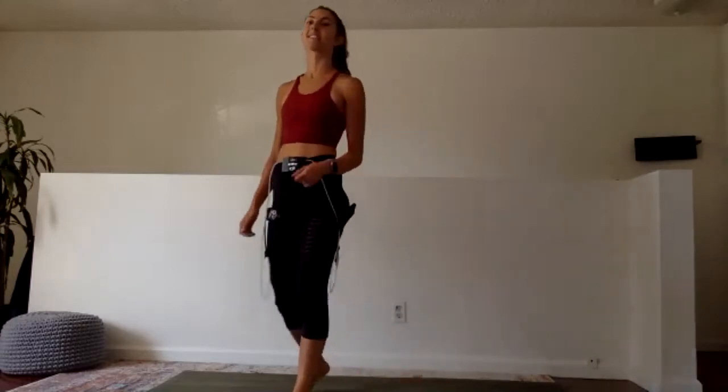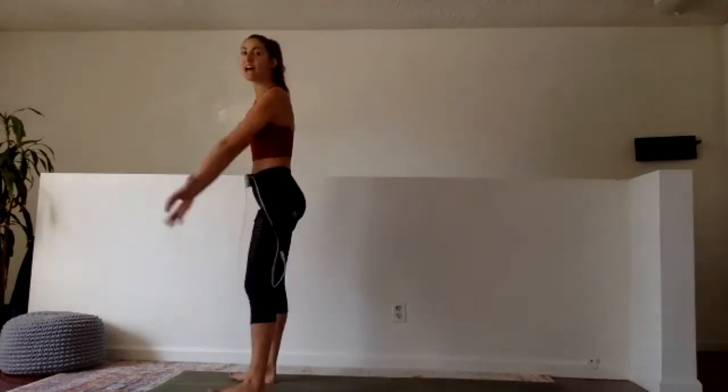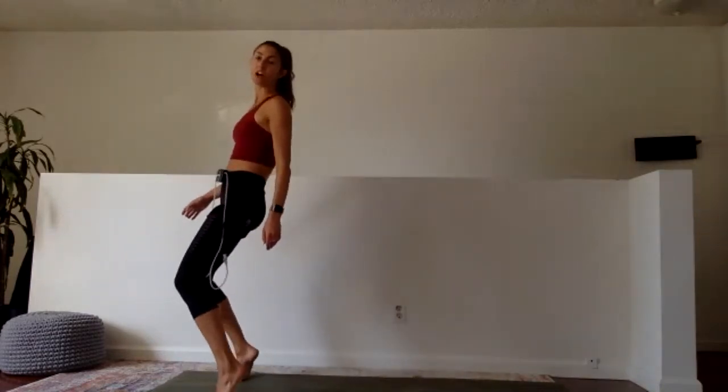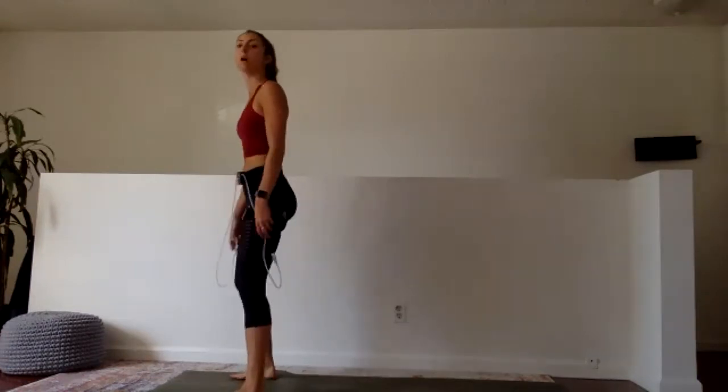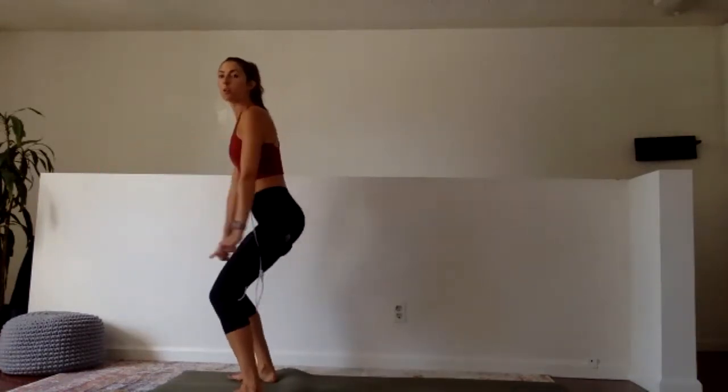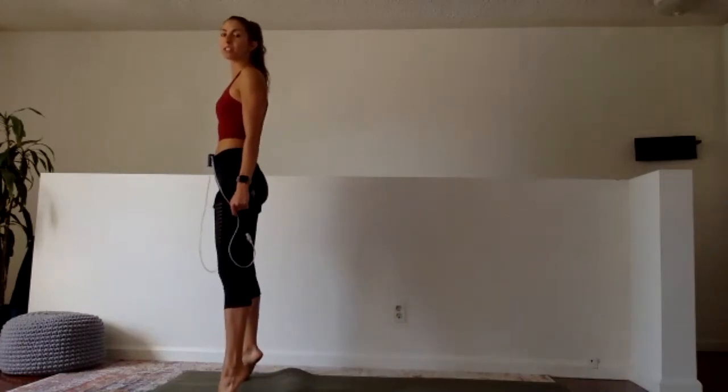All right, second set, same thing. I encourage you not to jump. We want to work on instead how low we can go into that squat without lifting our heels off the floor when we come down. So once I come down into it, I want your heels to stay rooted. You only come off your heels when your legs are straight at the top. Otherwise, you're just contracting our calves instead of really working our quads and our glutes.